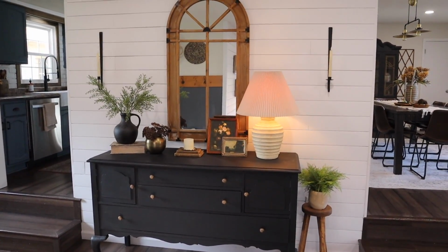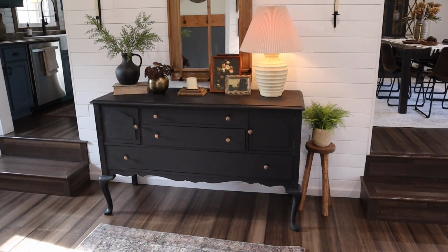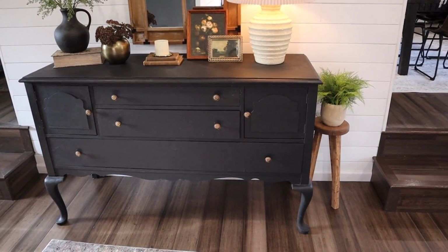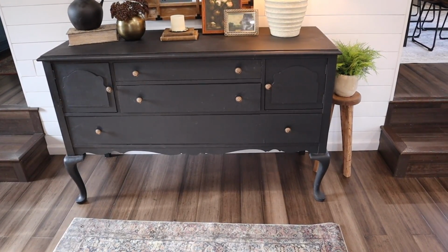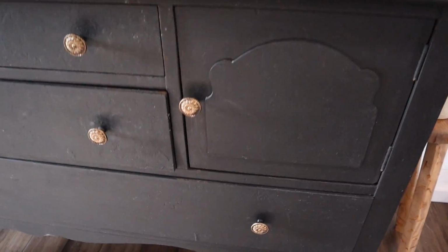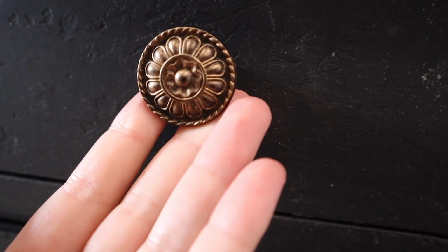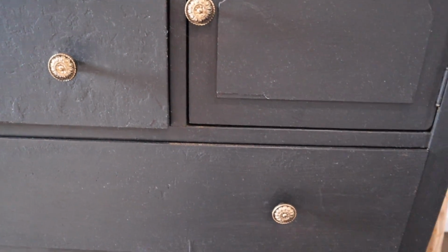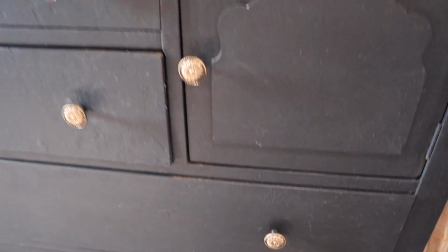And then here is the buffet. What do you guys think of the knobs? I just did the antique gold Rub 'n Buff on there. Took me about 30 seconds to do all of these. If you have never used Rub 'n Buff before and you really like that antique vintage vibe, I highly suggest it. I think it is so pretty. It is so user friendly, and you literally just slap it on there. I just took a dry brush and dabbed it on very easily, and there's really no method to it. You just throw it on there how you want.